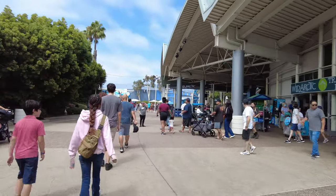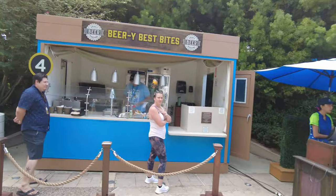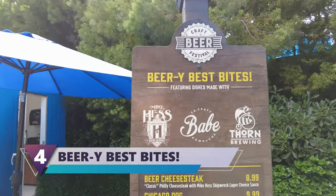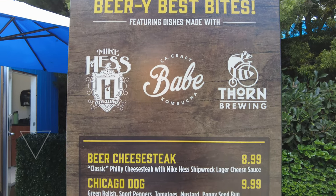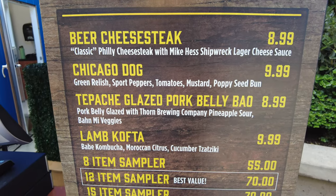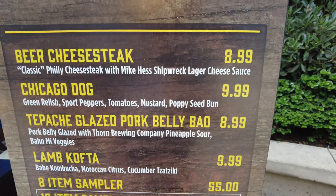So we're making our way over to the main area of the Craft Beer Festival, right here in front of Wild Arctic. Got station number 4. This is one of the food items. So first thing up is station number 4 here. We've got the Beery Best Bites. These are dishes featuring beer, made with beer like Mike Hess's, Babe Kombucha, or Thorn Brewing. Here's what's on the menu for today: beer cheesesteak, a Chicago dog, tapache, glazed pork belly bao, and a lamb kofta. And those are the prices over there.